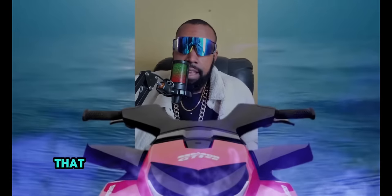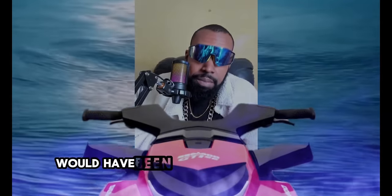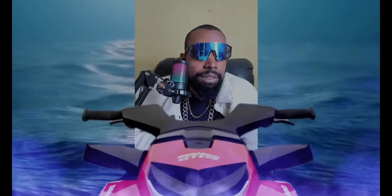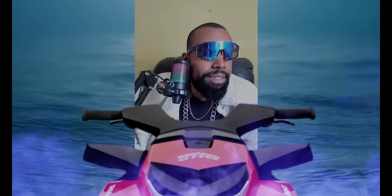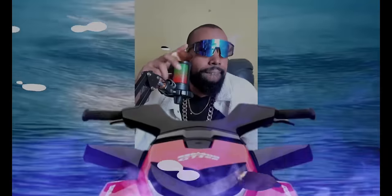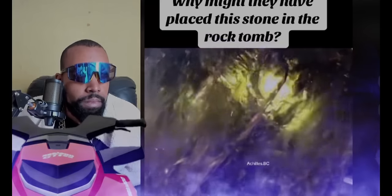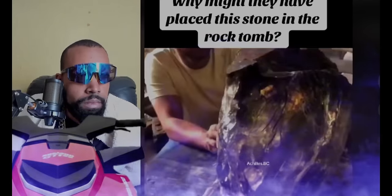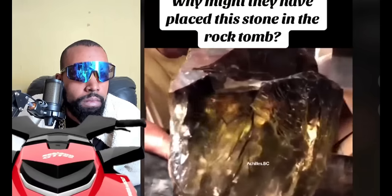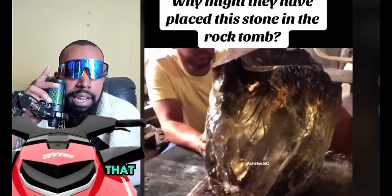Man, y'all gotta tell me what y'all thought that was rocking in that cave and then it disappeared? What was that? Man, it looked authentic to me. The camera was shaking and it didn't look animated, man. That would have been tough to pull off. What was that? Said they put that rock in a tomb. That is mysterious for sure.